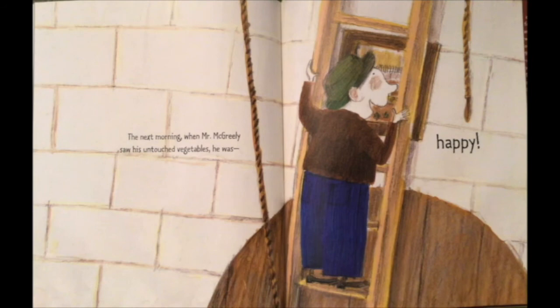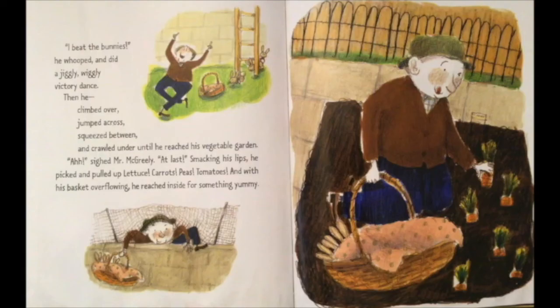The next morning when Mr. McGreely saw his untouched vegetables, he was happy. "I beat the bunnies," he whooped and did a jiggly-wiggly victory dance. Then he climbed over, jumped across, squeezed between, and crawled under until he reached his vegetable garden. "Ah," sighed Mr. McGreely, "at last!"